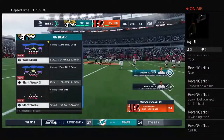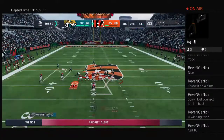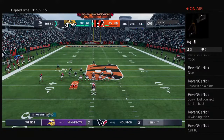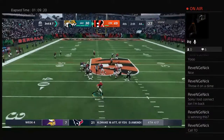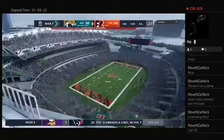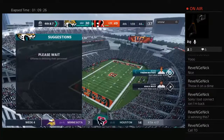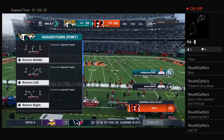Gronkowski, the intended target. But now it's 3rd down. And it looks like this will be the last play before the 2-minute warning. Off the bootleg. Rivers sliding out of the pocket. Oh, the ball comes out on the hit, but they'll say it's incomplete. Down under 2 minutes to go in this football game.